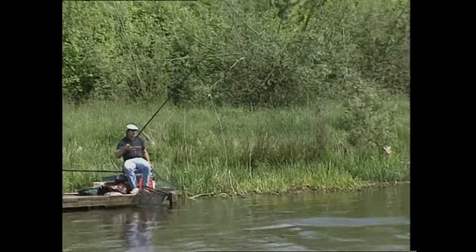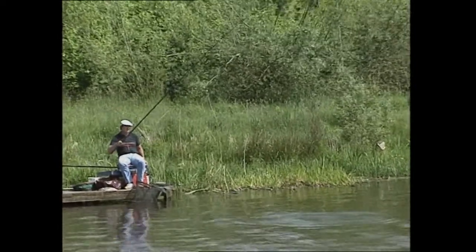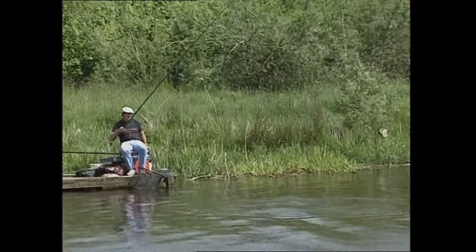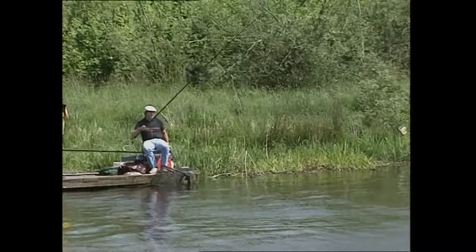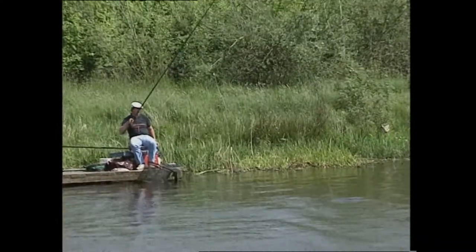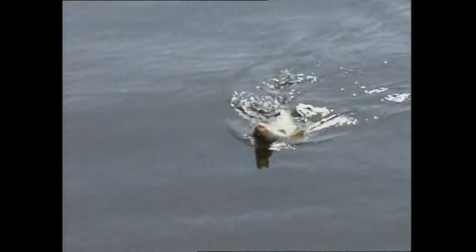And quickly bring it to the top. This fish is fighting well. But once again, no problem because of the elastic. Just all the pressure on the right hand. And back we go. It looks like a nice hybrid, just over a pound.